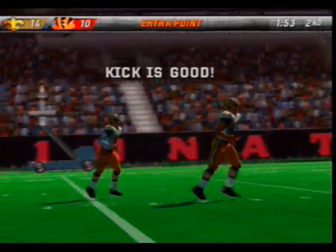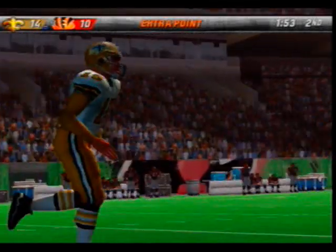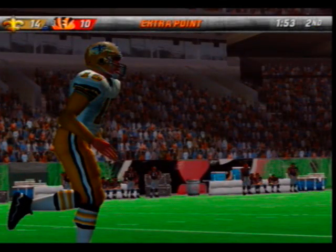The extra point attempt is good. Two consecutive touchdowns have put them in front. It looked like they might be having some trouble earlier, but they really seem to have gotten it all together, and they're right back in this thing.